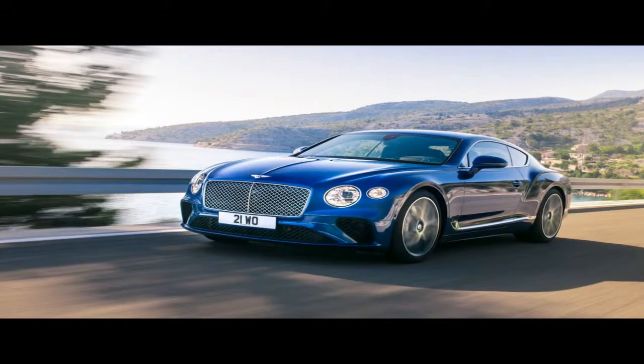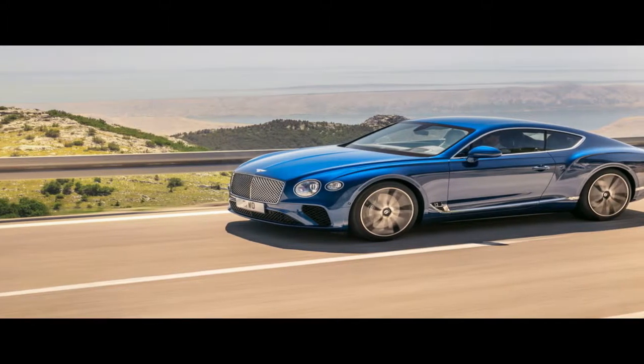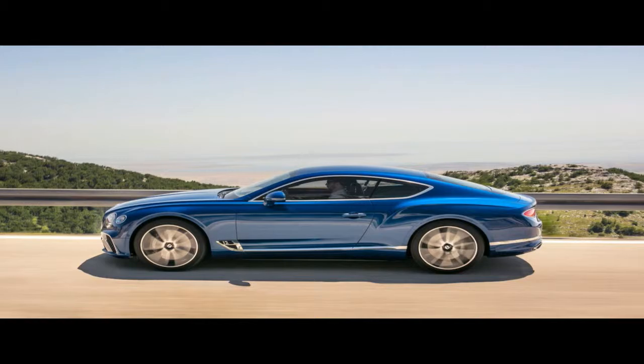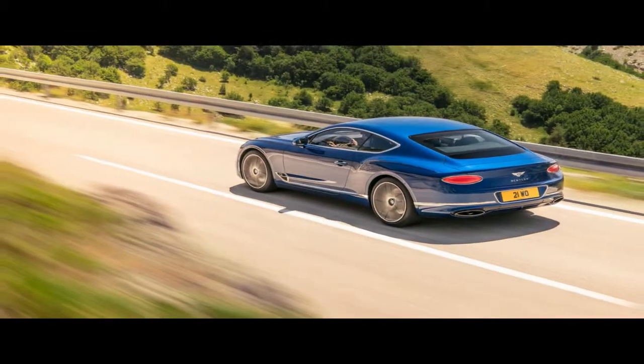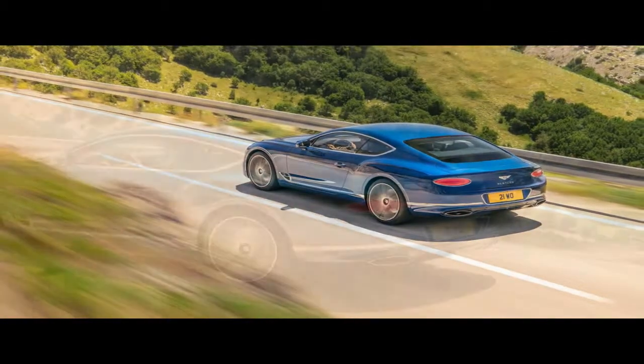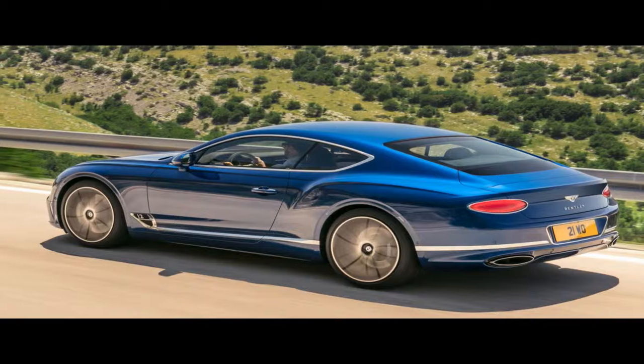Tradition runs deep at Bentley, as was eminently clear when the company pulled back the curtain on the third-generation Continental GT at its headquarters in Crewe, England. Parked near the lone pre-production 2019 GT was a voluptuous 1953 Bentley R-Type Continental Coupe, which was the fastest four-seat car in the world in its day.